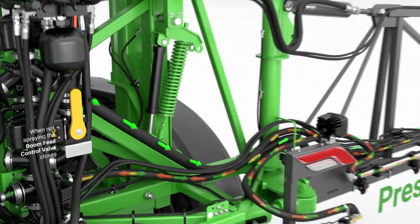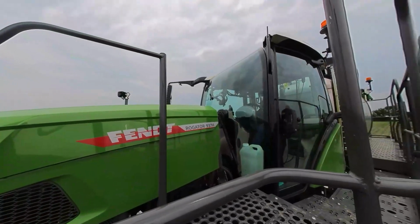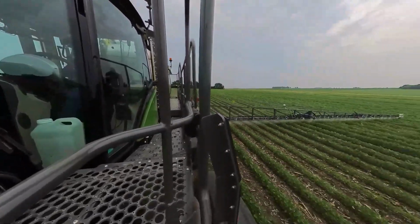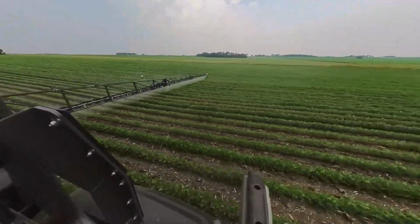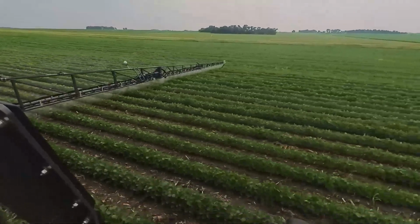With the advanced recirculation system on the Fendt Rogator, there are many things we can do to ensure the operator spends their time running in the field, not cleaning their machine. Throughout this training, we're going to look at the system maintenance portion of the terminal and the functionality that it provides to keep operators running.